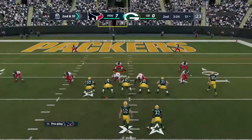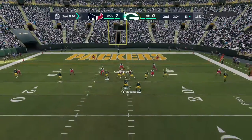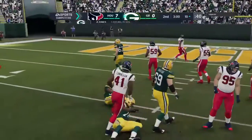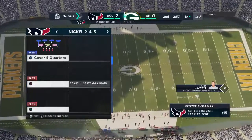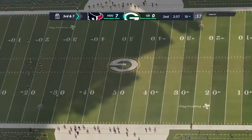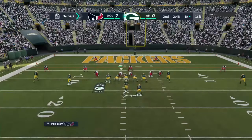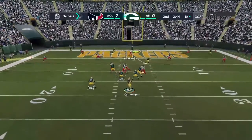So after the incompletion on first, now 2nd and 10. From the shotgun to give to Jones, and he'll get this one down to about the 10-yard line. He'll get only 3 there, so it leaves him with a 3rd and 7 ahead. Well, that call makes sense because they've been throwing it well on this drive, and once again they show passing formation, showing the shotgun. Then they ran out of it. That's a nice play by them defensively, though, to hold it to a short gain.